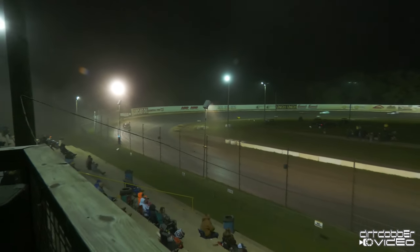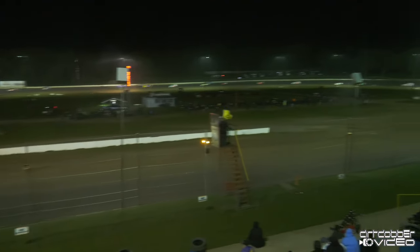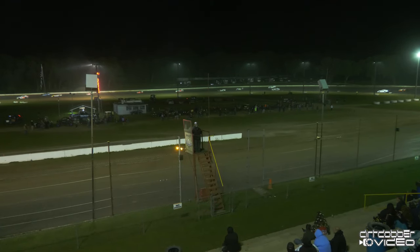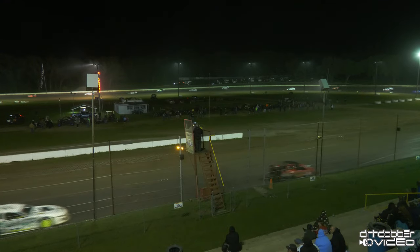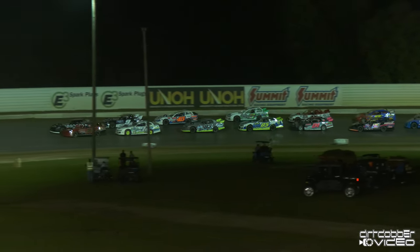Oh, and hard contact right here, Jimmy Wagner and Corey Neal Jr. Oh no, that's Donnie Oden. Yeah, that's going to be Donnie Oden, and Corey Neal Jr. was involved in that. He cut through the infield for that points incentive between Alltech Raceway and Needmore Speedway.